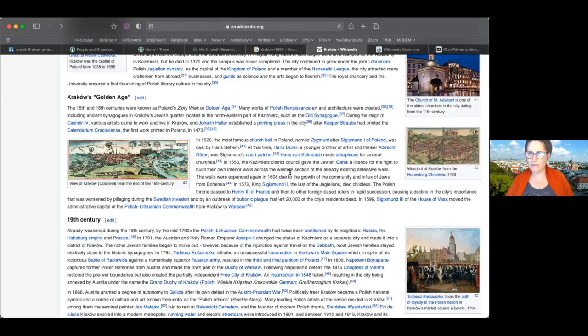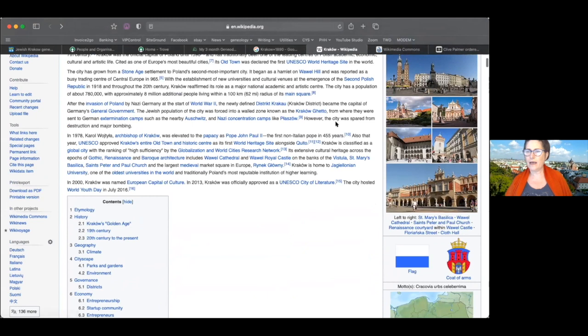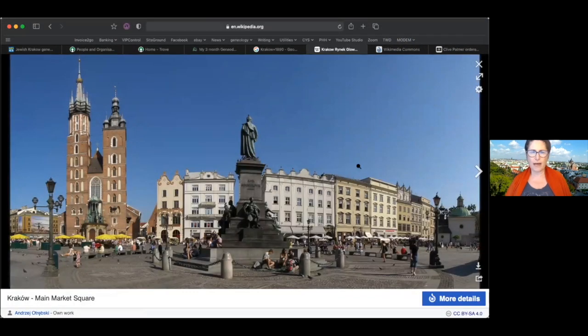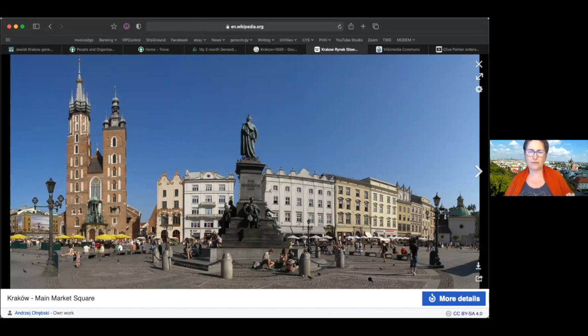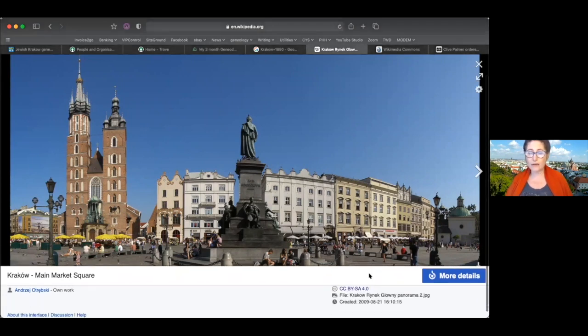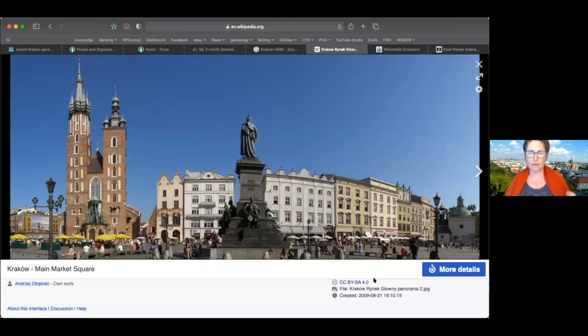Now, there are other images which, for example, these ones up here, the Krakow Main Market Square, come under a thing called Creative Commons. So this photograph was taken by Andrei Obtrevsky. It's his own work. He has put it up here under a Creative Commons license, which means that any of us can use this photo in our narratives for personal reasons, for creative reasons. We can't use it for commercial reasons. If you want to use the image in a book that you intend to publish and charge people for, you still have to clear the copyright. And I'll talk about how to do that in a minute.